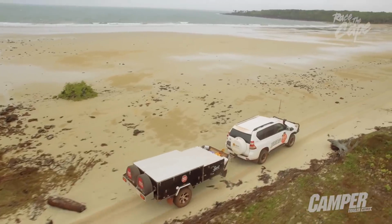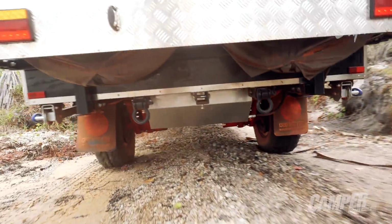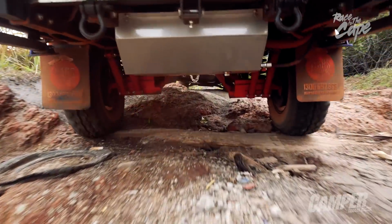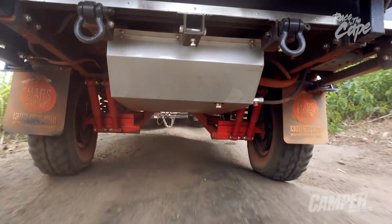Of course, the job wasn't done yet, only half so in fact. Before we could call it good, the long journey home had to be undertaken. A grueling few days returning down the corrugations of the Peninsula Development Road before the long isolated expanses of Western Queensland.